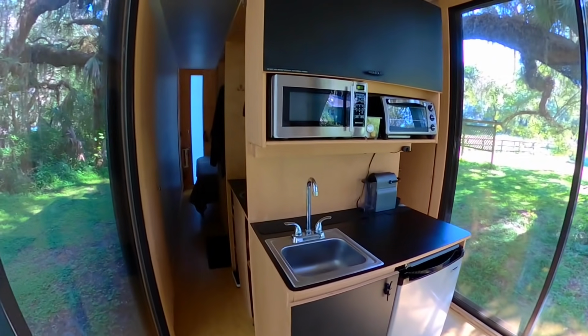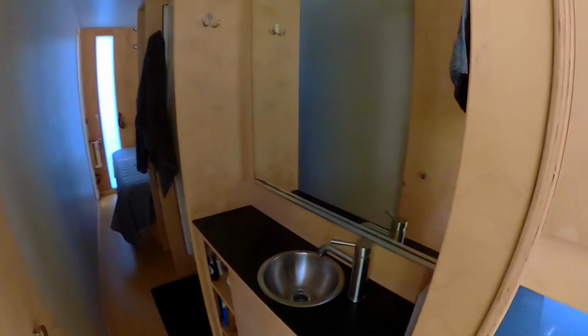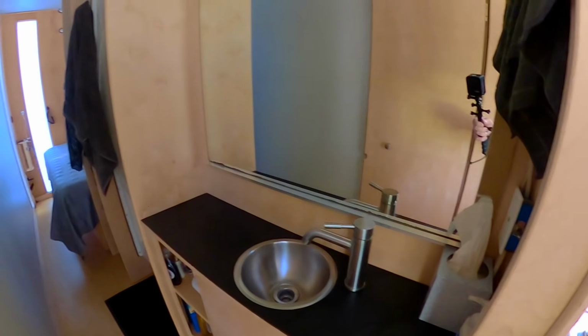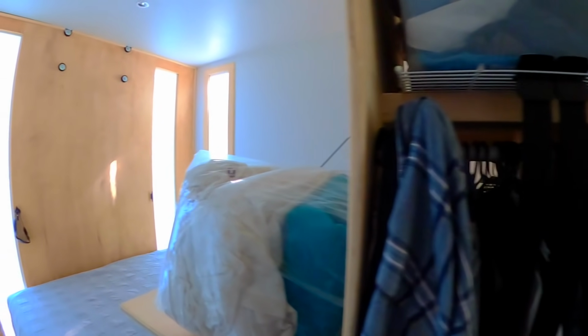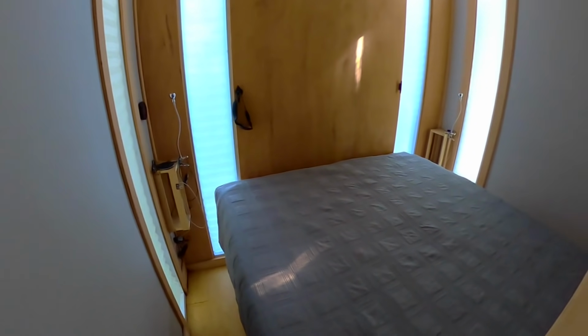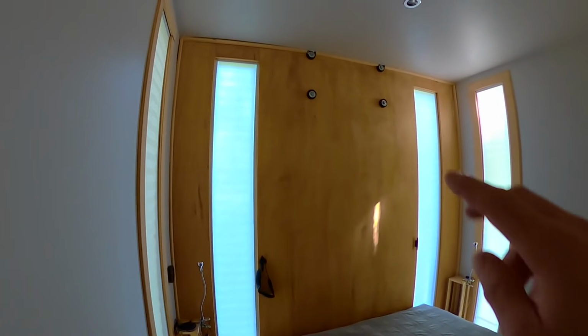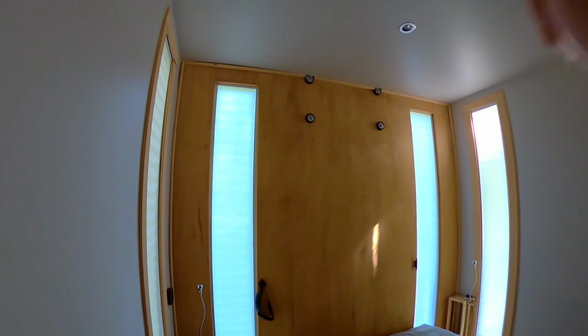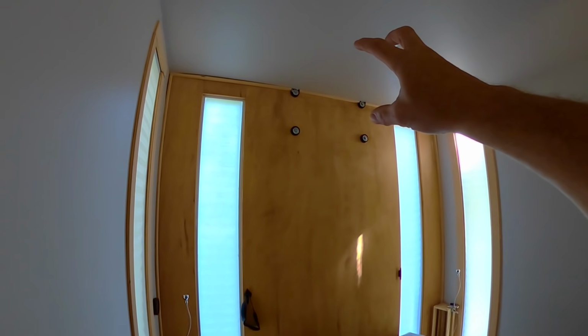Got a little fridge, coffee machine, toaster, microwave. Vanity area, basically toiletry and stuff. Shower, full shower with hot water, of course. Little closet, and this is a queen size bed. It fits quite nicely. There's like a foot and a half on each side. If you can see here, there's 4 bolts that go right through, and there's some rubber bumpers, and that holds the AC unit outside.